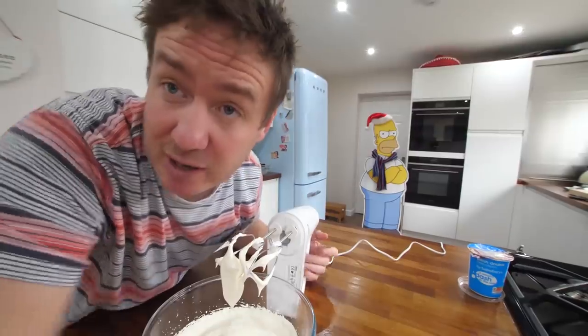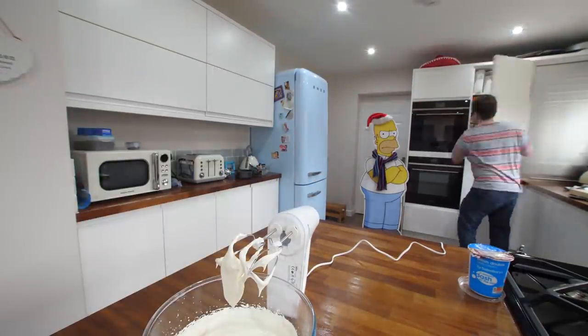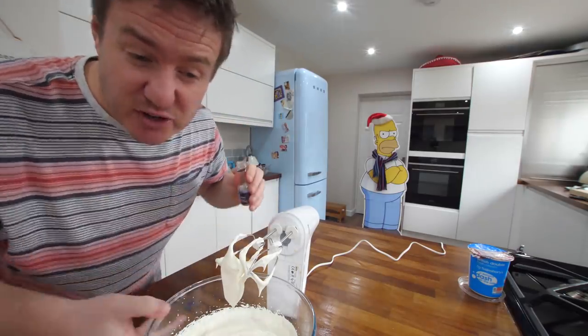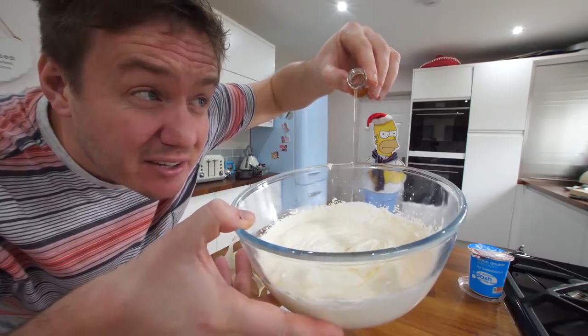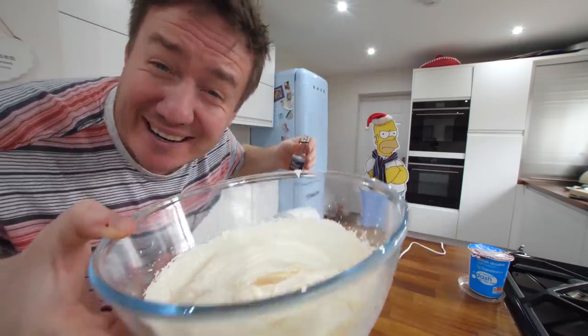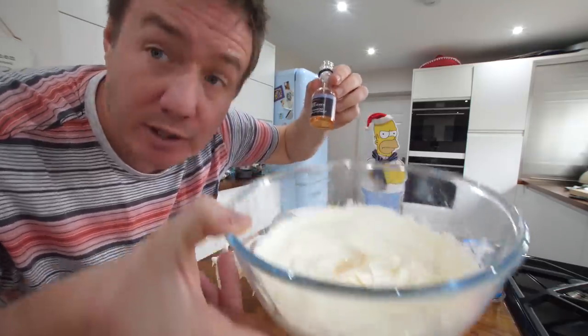There we go. And whilst I was stood there whipping that, I left the camera running. But anyhow, I thought, why not stick some vanilla in there? To the cupboard. Well, you could actually put some strawberry extract, but that kind of defeats the whole point of it. Or if I had enough money to buy vanilla pods every day. Expensive, but so good. The seeds from that in there with the cream. Little whip through.